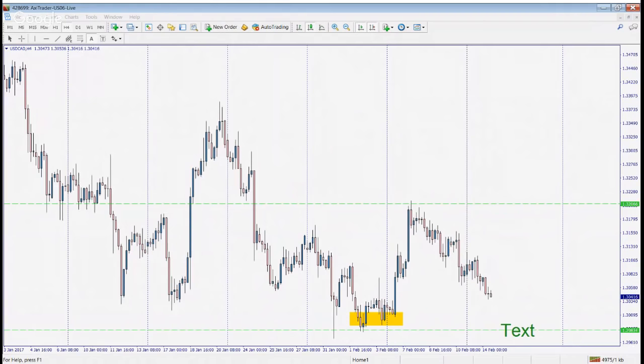Sorry, 29.80, stop is at 29, target at 1.3080 up here in this area up here.